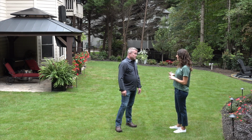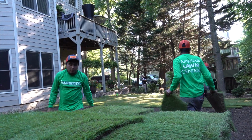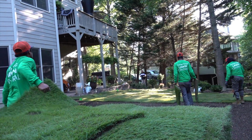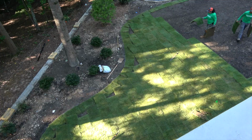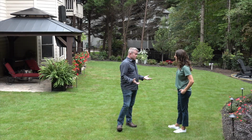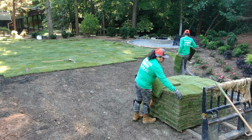One of the challenges they faced back here is the fact that it was under shade, and so we were able to come in with a variety of Zeon grass that is shade tolerant and is going to be low maintenance and something that they're going to continue to enjoy for years to come. And this is a fairly large install compared to what many folks would do, but it's actually not as hard as one might think.